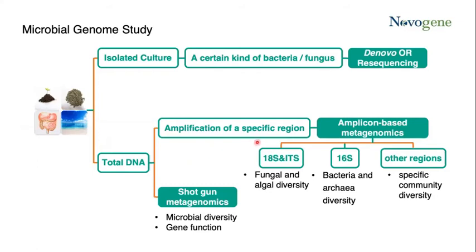If a specific region is amplified and sequenced, this is called amplicon-based metagenomics. For example, amplification of 18S and ITS can be used to study the fungal and algal diversity. 16S can be used to study the bacterial diversity. If the whole genome is sequenced from the total DNA isolated from the macro environment, this is called shotgun metagenomics. This not only shows the microbial diversity, but also studies the gene function of different species.